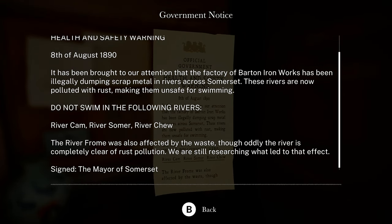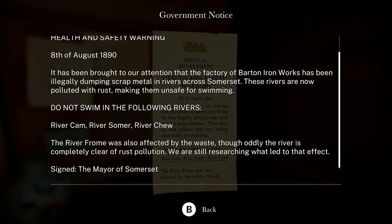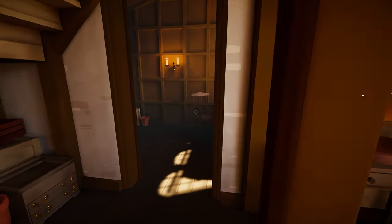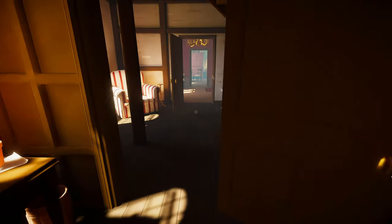Okay. Huh. So it was affected by it, but it was clear. Okay, so maybe... Oh. Alright, maybe we did choose the right one. 25 degrees Celsius.